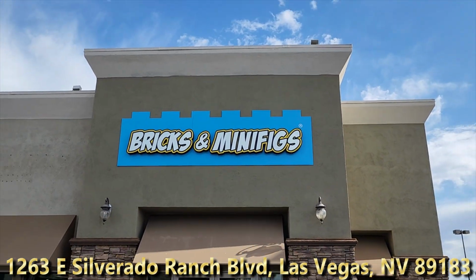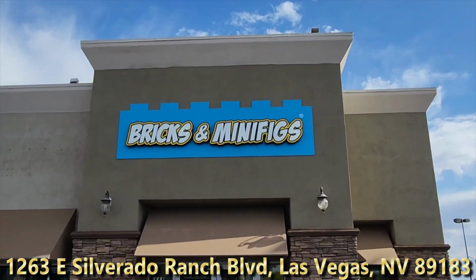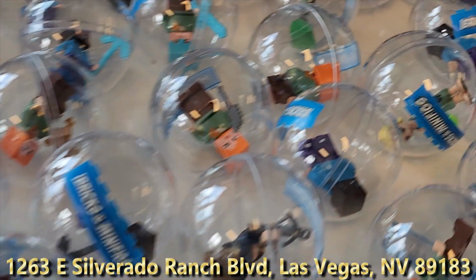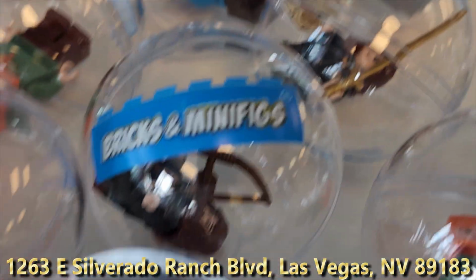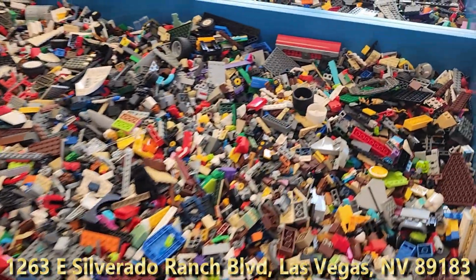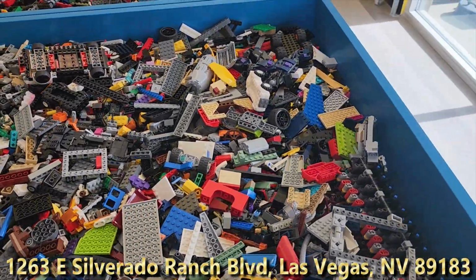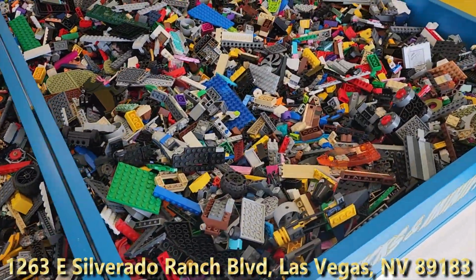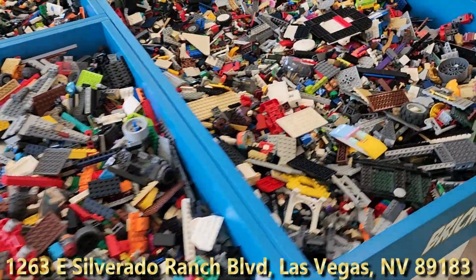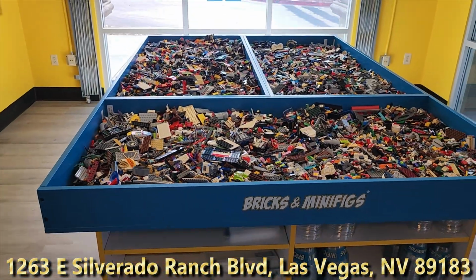All right, guys, so here we are at Brix and Minifigures in Henderson, Nevada. Super great location, very busy, got a lot of things around it, and I'm super excited to be here. As you walk in, you get the minifigure bubbles, which is really cool. Then off to the one side, you have an amazing part selection in bulk. You can sit there for hours just looking through all the parts and searching for some of the parts that you need or you may want, whether you know that you'll use them now or later. It's really fun, and it's a great social activity because you have people around you. You can talk with them and have a good time.